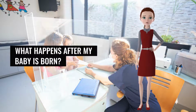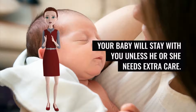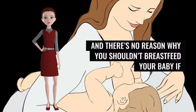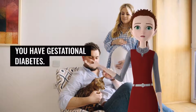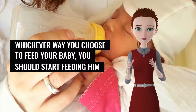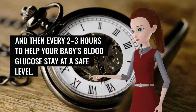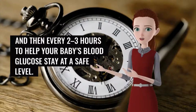What happens after my baby is born? Your baby will stay with you unless he or she needs extra care. Breastfeeding is best for babies, and there's no reason why you shouldn't breastfeed your baby if you have gestational diabetes. Whichever way you choose to feed your baby, you should start feeding him or her as soon as possible after birth, and then every 2 to 3 hours to help your baby's blood glucose stay at a safe level.